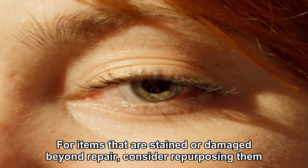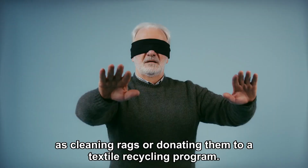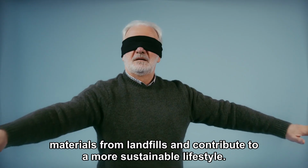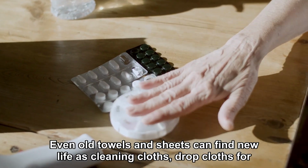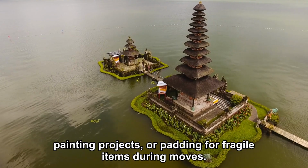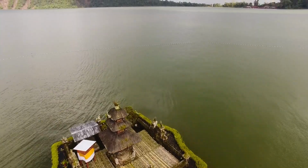For items that are stained or damaged beyond repair, consider repurposing them as cleaning rags or donating them to a textile recycling program. Many communities offer textile recycling options, allowing you to divert these materials from landfills and contribute to a more sustainable lifestyle. Even old towels and sheets can find new life as cleaning cloths, drop cloths for painting projects, or padding for fragile items during moves. Get creative and find ways to give these items a second life before discarding them.